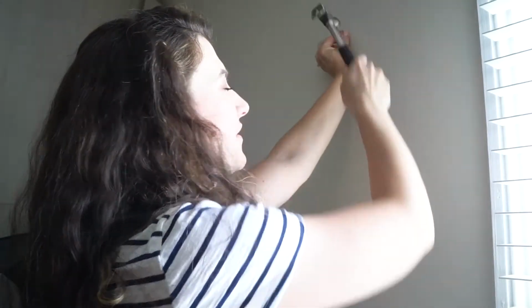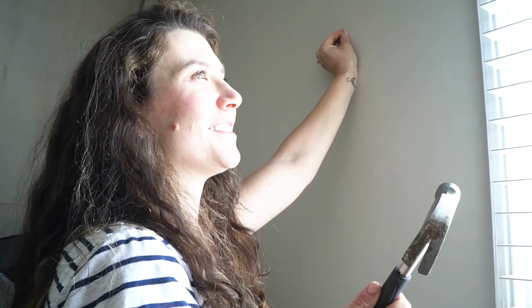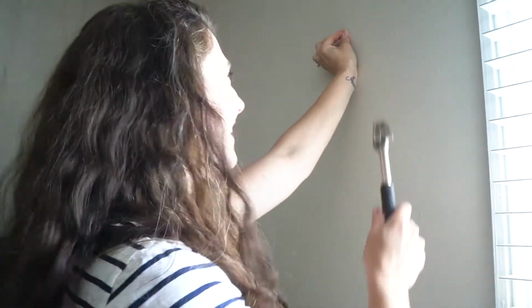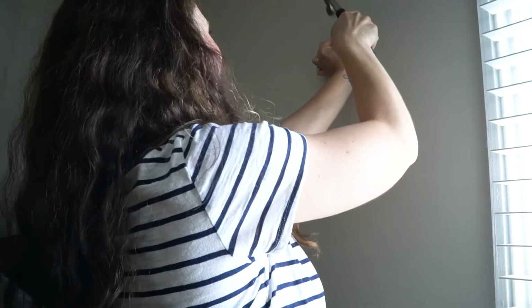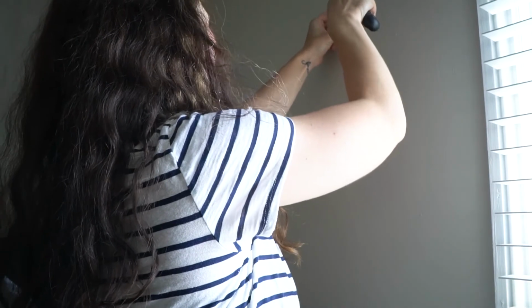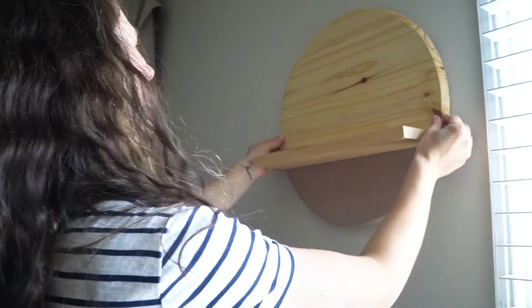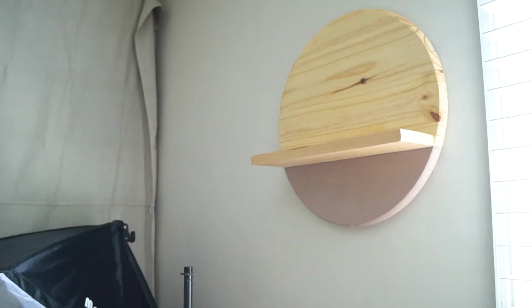And by the way, I'm sure there are more efficient ways to do it. Like I saw people trace all the frames on paper and then put it over there. But you know what? I want to do it the easy way and the lazy way. Let's put it this way. So I'm not measuring anything and I'm just going to nail it as it is. Hope this is the place. Yay! Okay. Perfect! Amazing. Let's go for the next one.